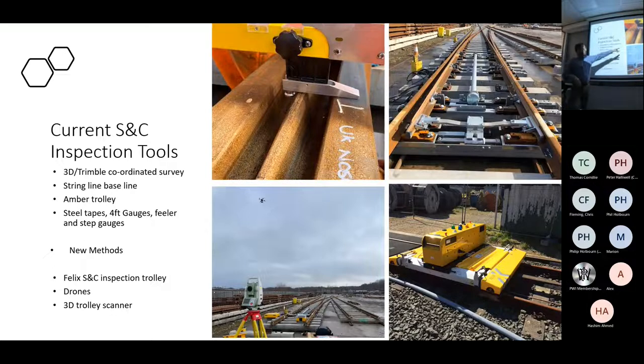It looks like a fly squashed on the screen there, but that's actually a drone. So that drone inspection that we trialled was at the Howarth VAE S&C manufacturing facility, where we're looking at what can we get with a drone, what level of detail, what granularity, how accurate is measurement recording from a drone at different heights. And other things are 3D trolley scanners. The Felix does actually have a laser profile. It profiles the switches and the crossings, and you can match it to the design to see how far out in terms of wear. But there are other 3D trolley scanners that can give you the whole 3D image and report out a 3D file of the whole layout as well.